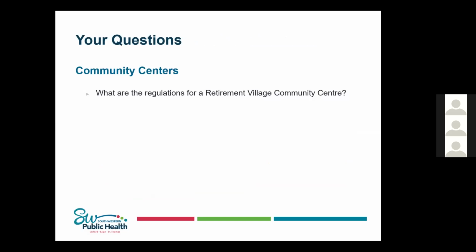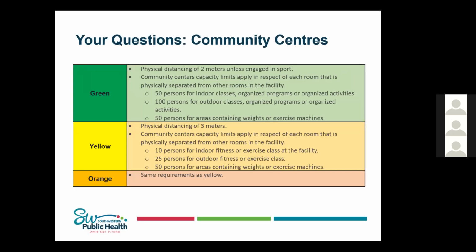All right, so we received a question regarding community centers and regulations that would apply to a retirement village community center. I just want to start by saying that it was our assumption in answering this question that it was in regards to a community center geared towards individuals who are retired, not a recreational center that is in a retirement home. If the center is in a retirement home, they would have additional or alternative requirements and would need to follow guidance regarding retirement homes.